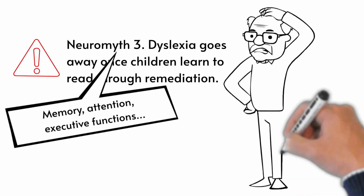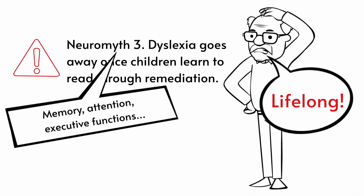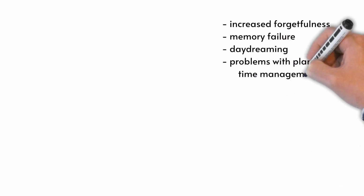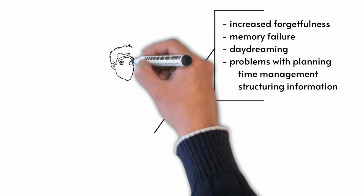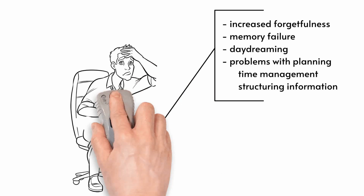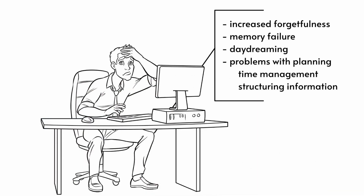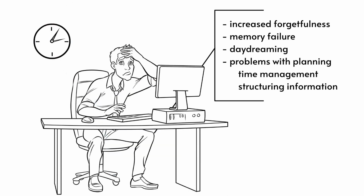Dyslexia does not just disappear once an individual reaches adulthood. Its effects are lifelong. Studies with dyslexic adults have found increased forgetfulness, memory failure, daydreaming, problems with planning, time management, and structuring written information. Therefore, dyslexia is not limited to phonological problems, but can present very real challenges in adult life, such as in the workplace, and can affect career progression. Studies with dyslexic adults have found that people with dyslexia have to work longer and harder in their workplace to work at an equivalent level to their non-dyslexic peers. This can affect mental health and self-esteem.